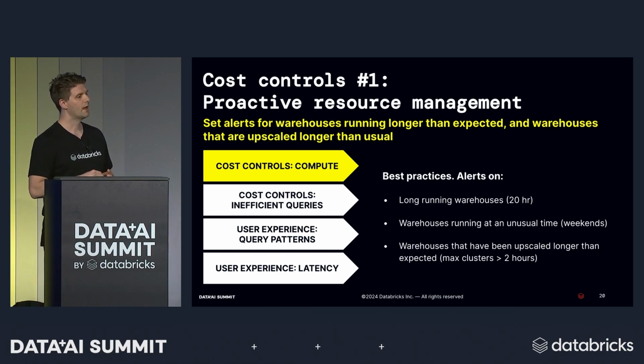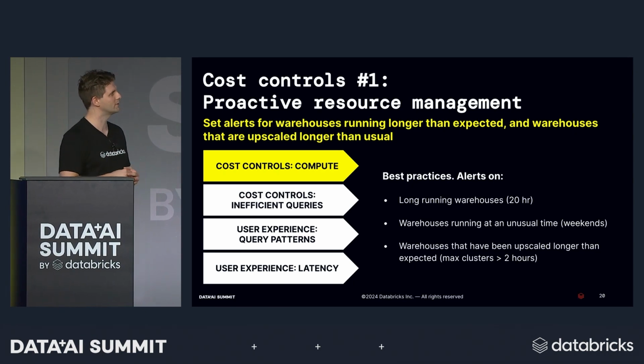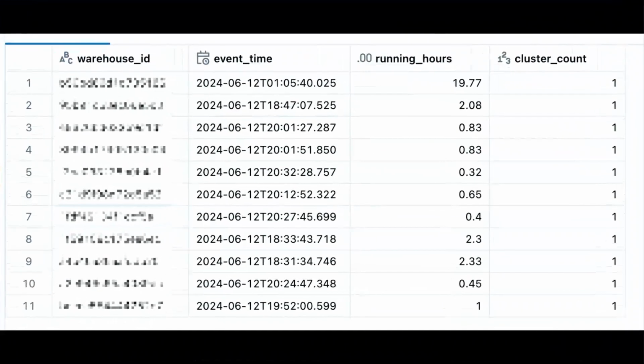Just to give you an idea, I'm going to give you a link to some queries that you can use. But this is what it would look like in practice. I've blurred out the warehouse IDs, but essentially it's a very basic query from a system table. It has a warehouse ID, and you can get the running hours. You can set an alert to say, if this is greater than 10, send me an alert, send a Slack message, tell me what's going on, because this is what's going to be driving up cost.